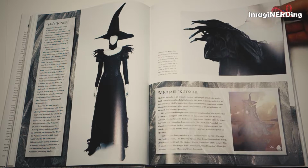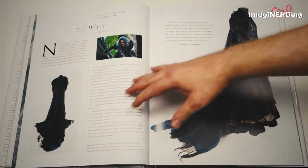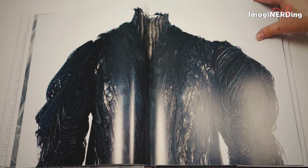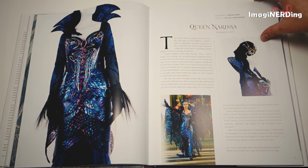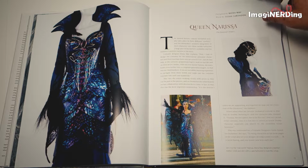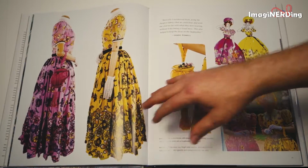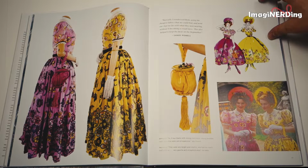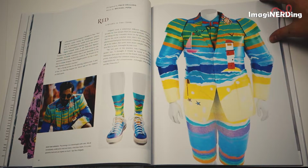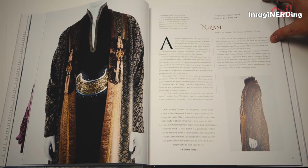Yep, from Oz, the character. Like I said, I'm just flipping through this to give you guys an idea. I think this is one that people who are very interested in costuming and design, as well as the films, are really going to enjoy this so far. Queen Nerissa. Wow. That costuming is amazing. This is great. So a lot of the live action stuff is being covered here at the front.